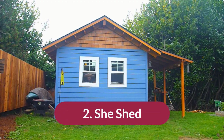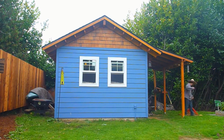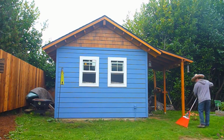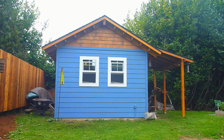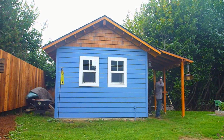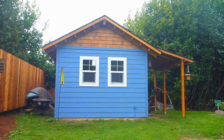Number two is a she shed. Now, we don't have this one yet, but it is definitely on our list of projects to tackle in the next couple of years. It's a small structure in the backyard where you can go to do any of your crafting or any of your work. If you're working from home, this is a great area, and it just gives a good away space from everyone in your family in the main house.